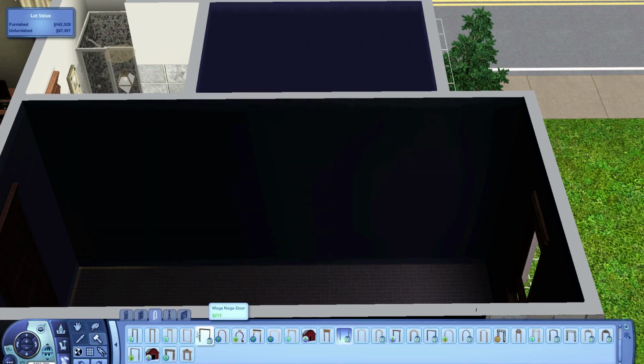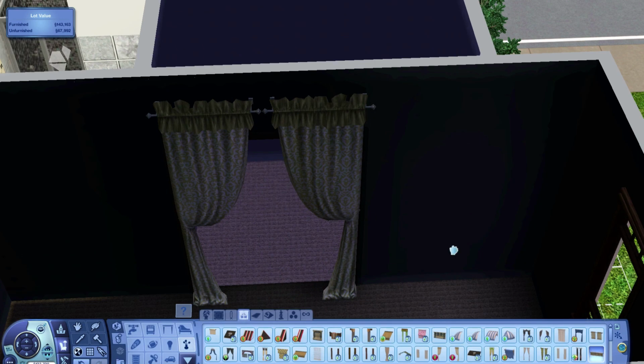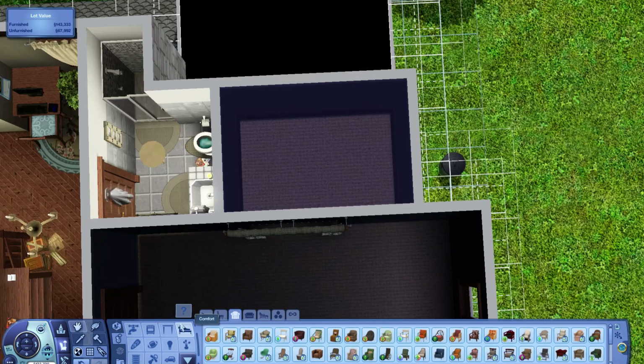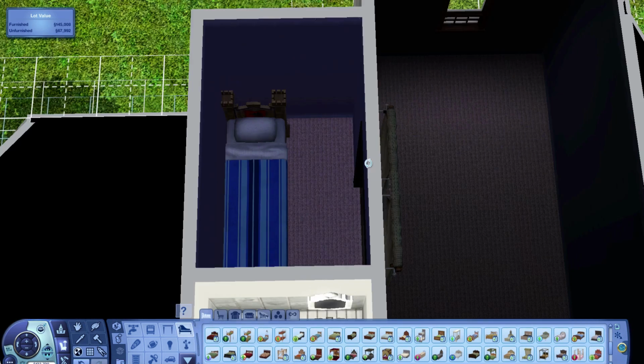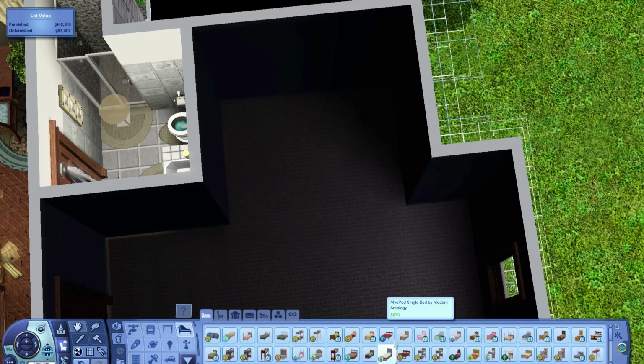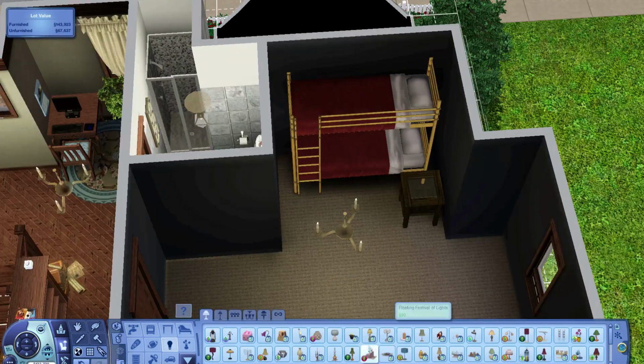There's no tub. I was thinking about making this where it had curtains or whatever going where the bedroom or the bed and stuff was a little fancy, but I decided no, I wasn't feeling it, so I got rid of it and decided to go with these bunk beds instead.